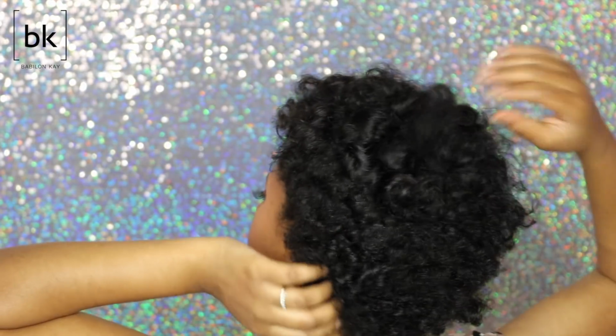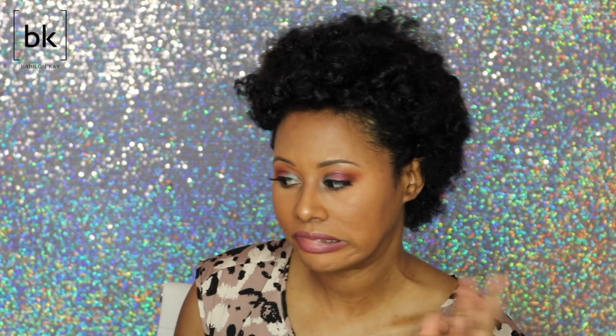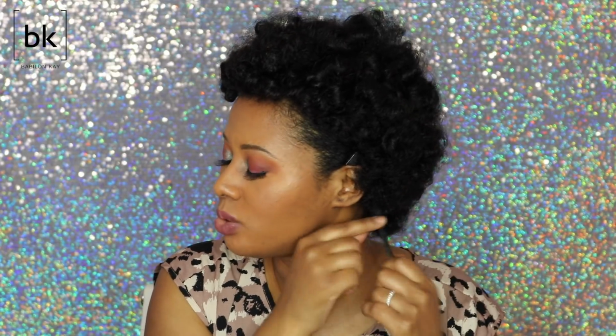So I really don't know. I don't like the back. I think this was like a half fail because I do kind of like the front of it, the bigger curls, but the back, it's too frizzy to do a curl hairstyle. So I don't really like that. I did try to take little pieces and twist them into their own individual curls, but they still came out frizzy.